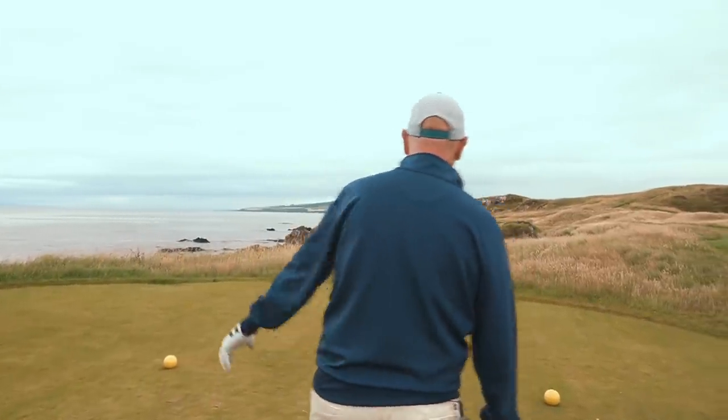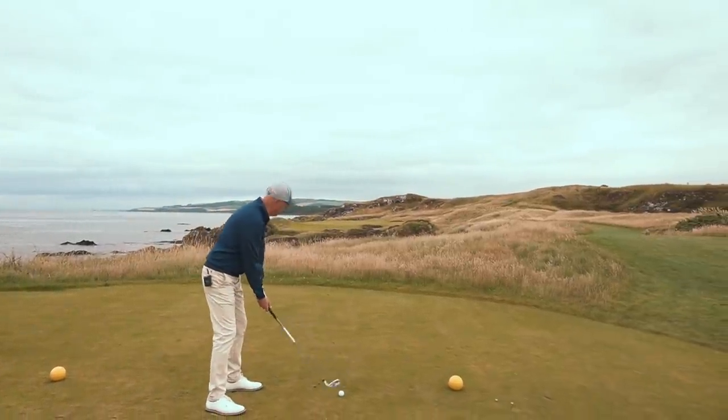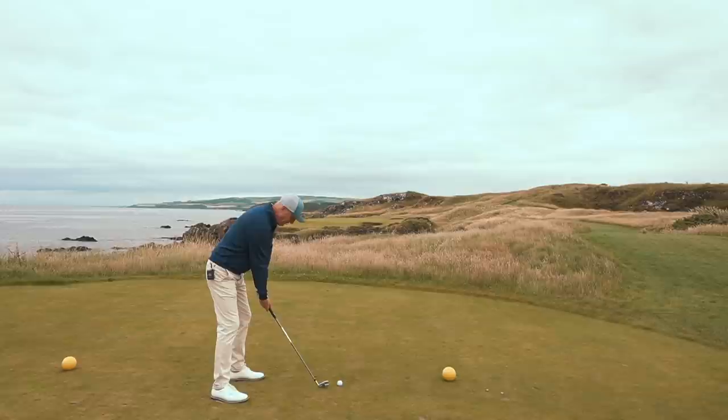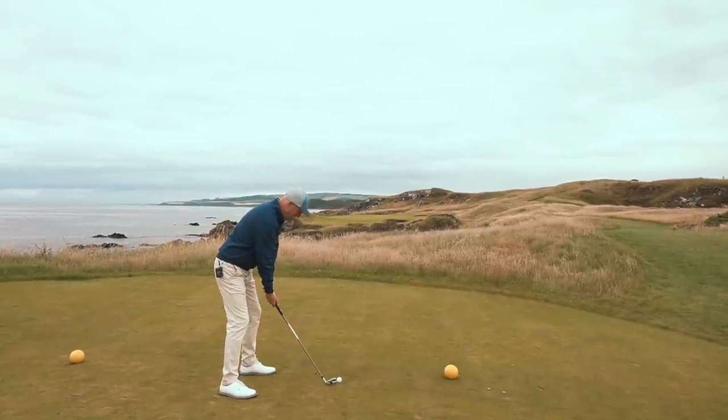Again, I want to keep saying the same thing about how still and calm it is. I'm playing 150 from this tee position. Just so much admiration for the pros who play from the back tees and with a bit of breeze.